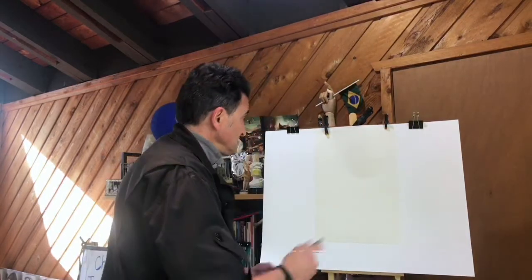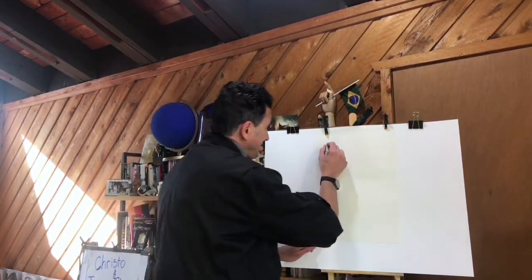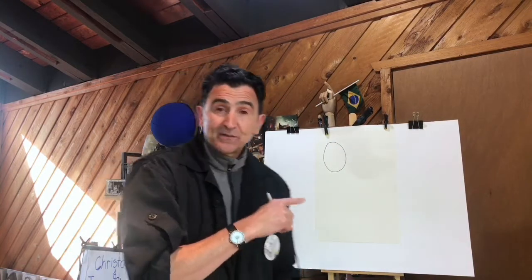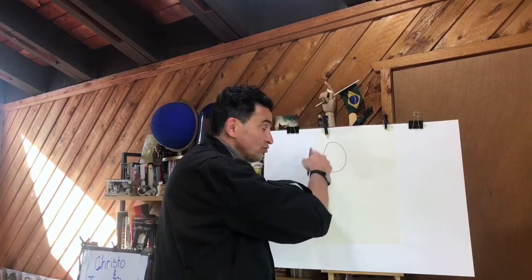So if I look at myself, my head is a shape. So what kind of shape is it? It's an oval, right? So look, that's an oval shape. Now, shapes are different from lines because they are closed, see?